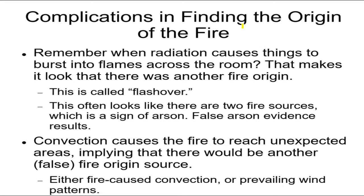There are complications. Remember about the radiation and things bursting into flame across the room? It's called flashover. And this makes it look like there are two fire sources when really there aren't. It's the same thing when you have that pipe that I mentioned, things burn on one side and suddenly you see something burning on the other side because the pipe conducted. If there are two fires in two different places, people think that this is arson. Someone made a fire over here and then they made a fire over here. But maybe it was a natural thing. It really was not arson.